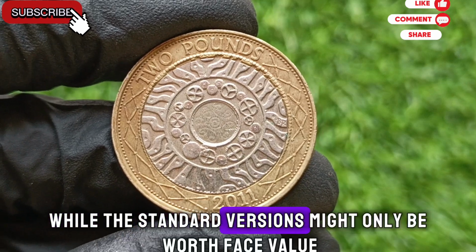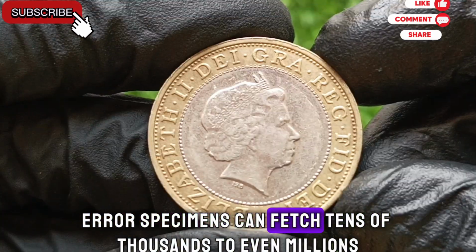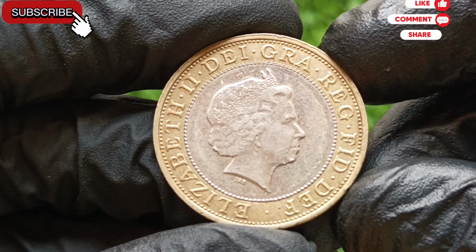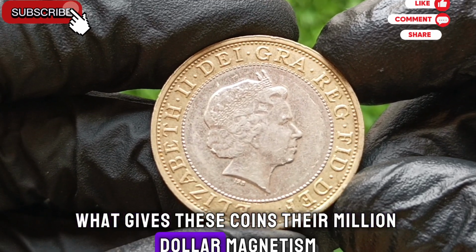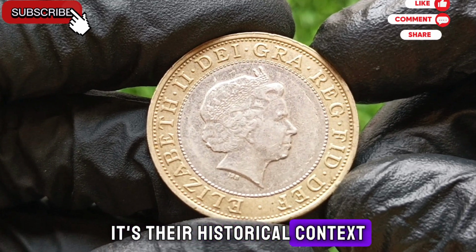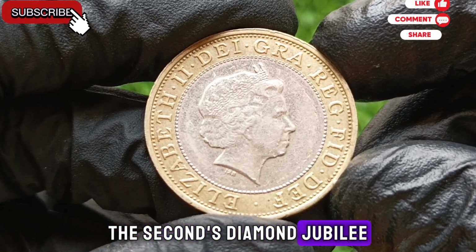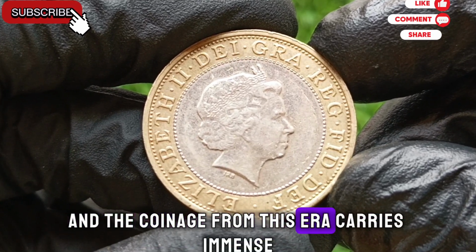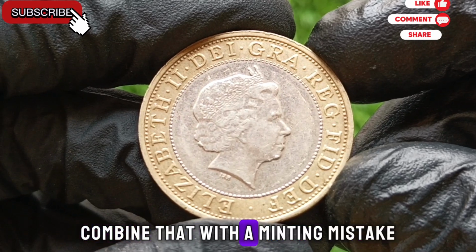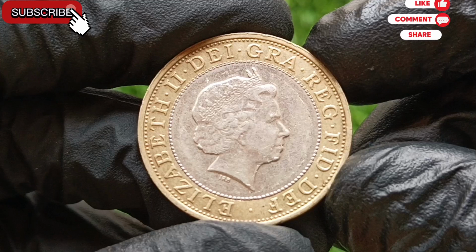While the standard versions might only be worth face value, error specimens can fetch tens of thousands to even millions, depending on grade and rarity. What gives these coins their million-dollar magnetism isn't just the mint error. It's their historical context. 2011 marked the lead-up to Queen Elizabeth II's Diamond Jubilee, and the coinage from this era carries immense sentimental and historic value. Combine that with a minting mistake, and you've got a perfect storm of collectability.